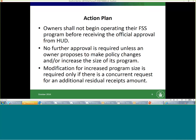There's a related question here, by the way. How often does the action plan need to be updated and sent into HUD? I take it the answer is you only need to update it if you make a policy change. Is that right? That's right. Right, or if you are using residual receipts and want to increase the size of your program, actually. Okay, great.